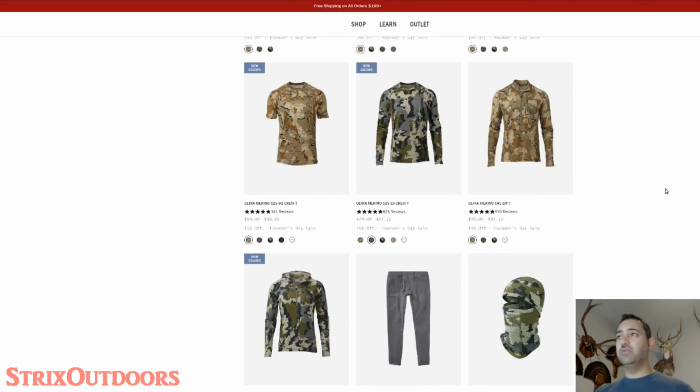All right, so continuing on with 15% off, we've got the Ultra Merino base layers, the 125 and 145. The 125 being the lighter version. This is what I use primarily for my base layer for just about everything, including my Montana elk hunting, and then later on for duck season and deer season, and I just stack layers on top of this. You can wear these base layers for days and they won't stink, they dry pretty quickly, great warmth, but breathability as well. So I absolutely love them. They're my go-to for everything.